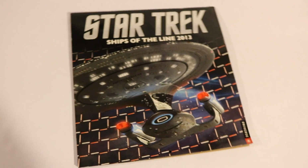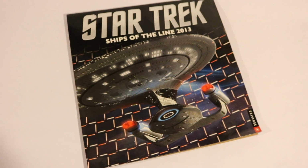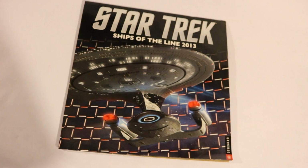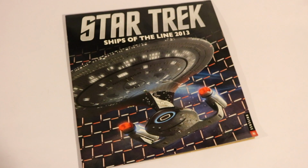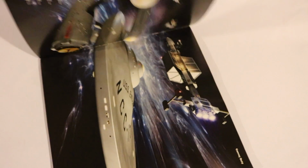In this episode, I'm going to be showing off the 2013 calendar that showed the ships of the line. I really like these ships of the line calendars. The artwork is really great, and it shows the Star Trek ships in ways that we really haven't seen them, and in ways that we have seen them on TV or in the movies, but from a different perspective. So let's take a look at what we have for 2013.